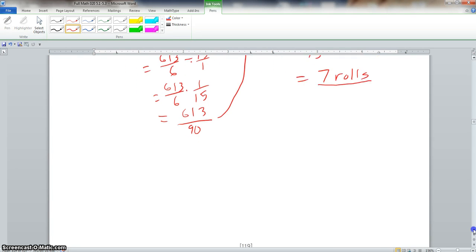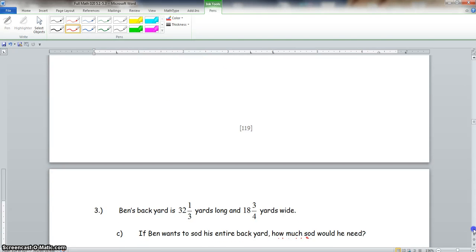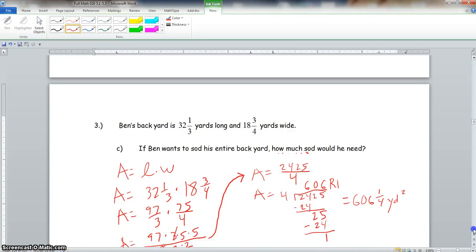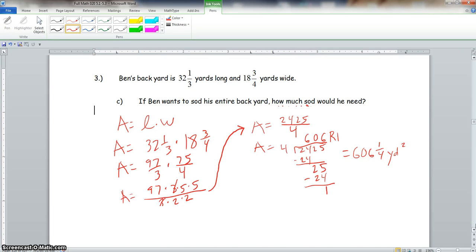Okay, next we'll scroll down here. We have number 3C. It says Ben's backyard is 32 1/3 yards long and 18 3/4 yards wide. Now it says if Ben wants to side his entire backyard, how much side would he need? Now as we know, if we want to side the entire backyard, we're siding the inside of the backyard, which deals with the area. And again, remember, a backyard is set up to be more like a rectangle.